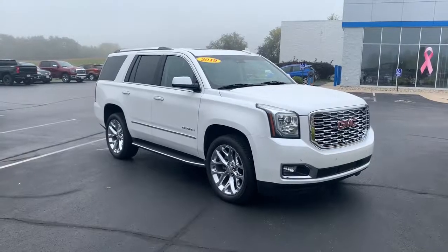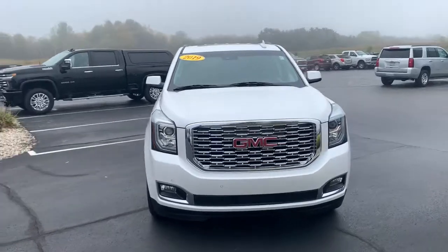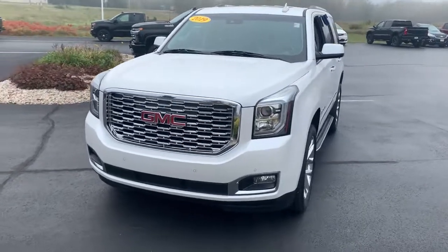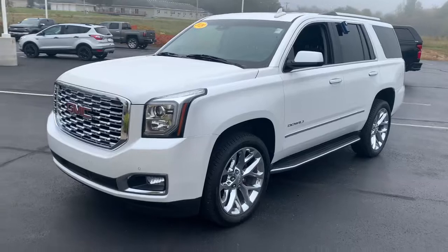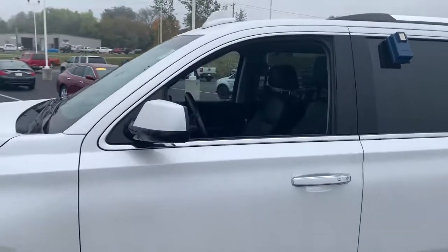Can you see yourself in the 2019 GMC Yukon? With less than 35,000 miles on the odometer, this vehicle provides excellent value. Here's a stylish Yukon that's built to work hard but make it look and feel easy.